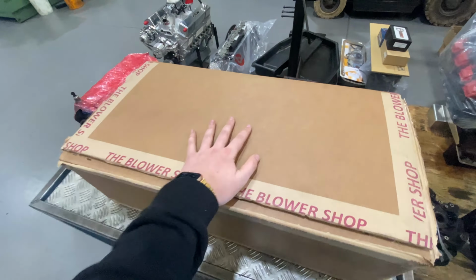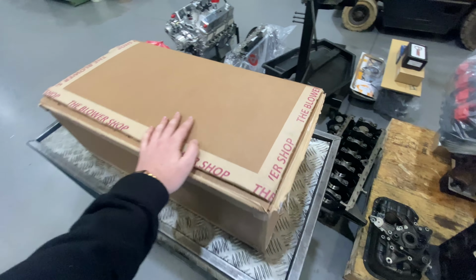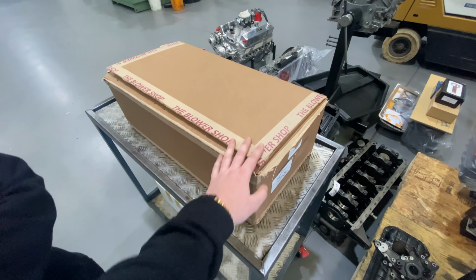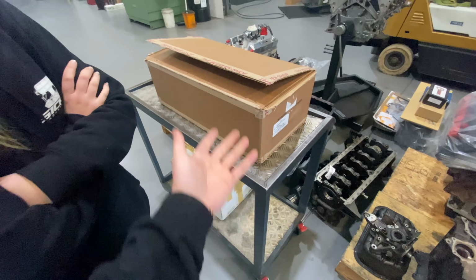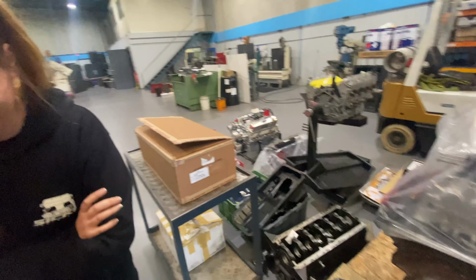So now we've got to leave, so I've got to say goodbye to the blower, at least until the end of the week till they've got it measured up. But it sucks getting all these shiny bits, and now we've got to get rid of them. So, oh well, until another day. Bye. Give it a hug. Give it a hug. These guys might laugh at me.